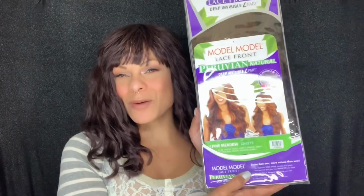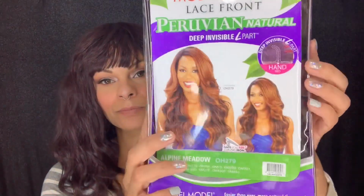Next up is Model's Alpine Meadow. I absolutely love her. I have her in the color OH701, and I got her in the color that's shown on the stock card, which is OH227.9.